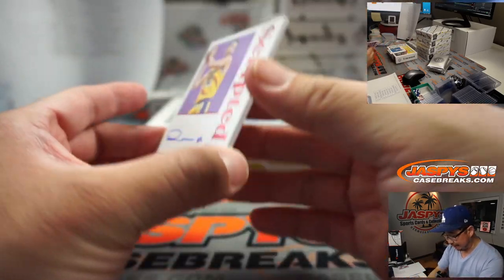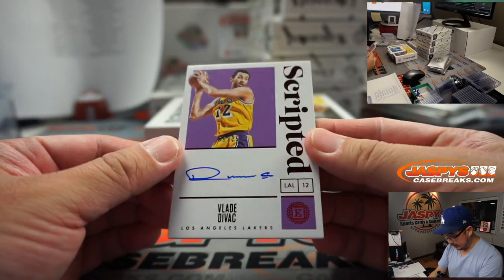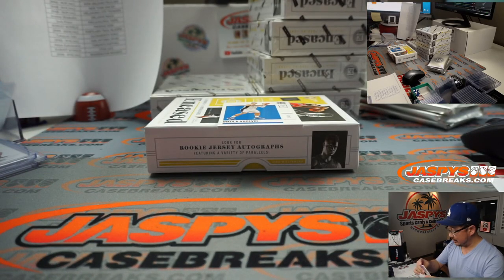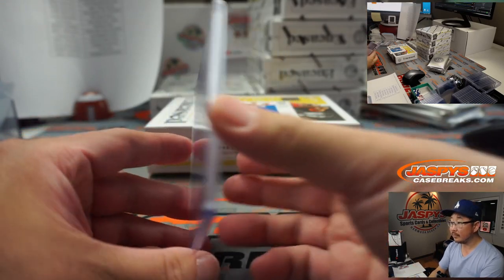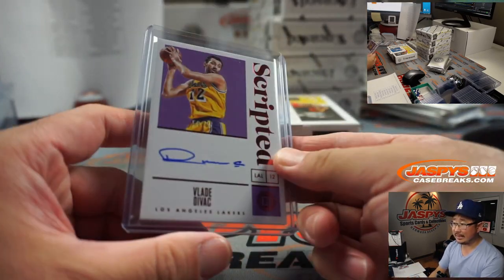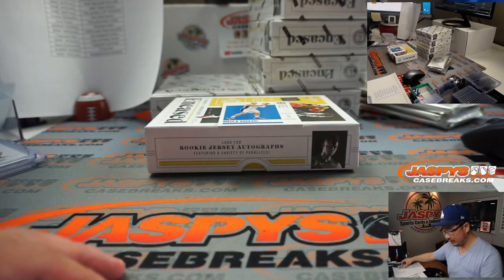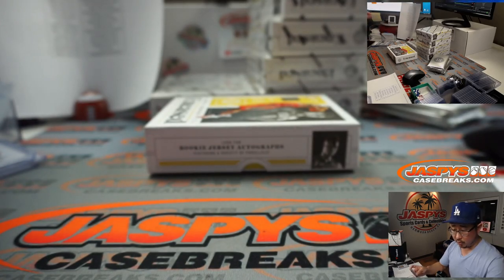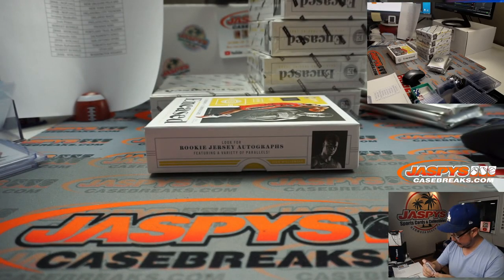And there's Vlade Divac. 9 out of 25 for the Lakers. Lakers 9 is Eric K with Lakers 9. Nice. Vlade. An executive up in Sacramento still, maybe? There's Vucevic to 99 for Orlando. That's for Jeremy S.